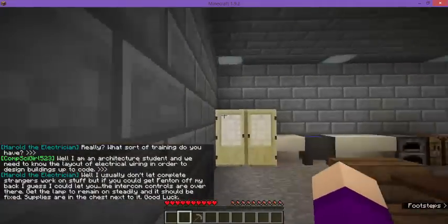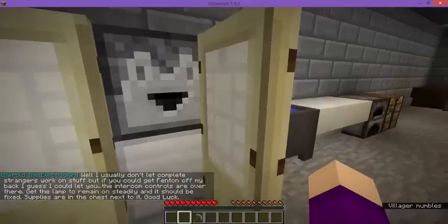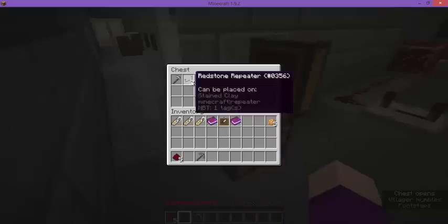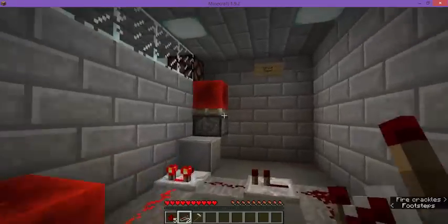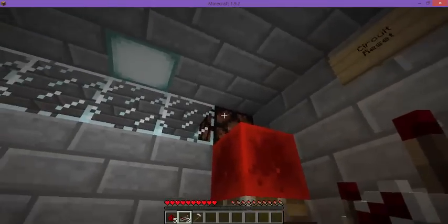You can look around. There's a funny little thing here. There's Harold's cookie, if you want to. That's just there, just pointing that out. Alright. Okay, so we have a bit of a redstone puzzle. I'm just going to throw that back in there. You don't need that anymore. Basically, you want this piston to fire and stay there, so that the redstone block powers the lamp.